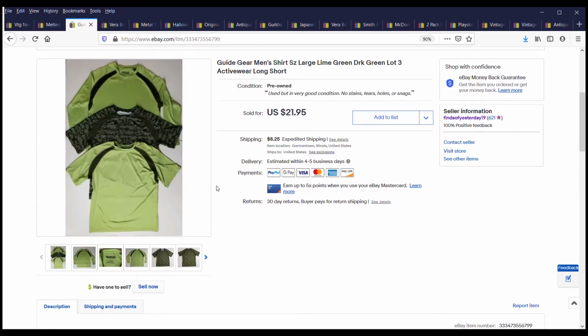This next item is a Guide Gear 3-pack, and I've had these shirts since like October of last year, so it's time for them to move, and they finally did at full asking price of $21.95, even though I've run sales on them to try to get them out of my store. Somebody took it at full asking price, and I paid about $1.50 for all three of them.